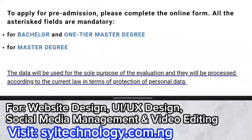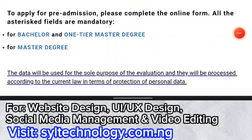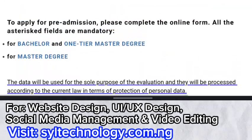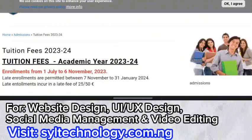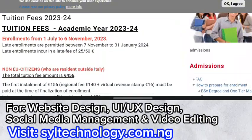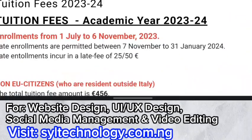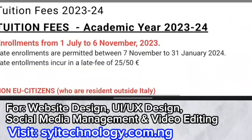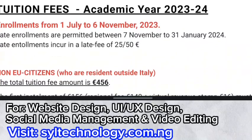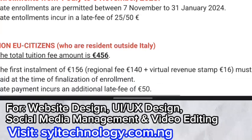To apply for pre-admission, you need to complete an online form. But before we complete that online form, I want us to look at more information right here. If we go to this second page, you are going to see that for the 2023 section, there was tuition fee at this particular university. Enrollment is when you've actually got into your school, after all your visa processing, and you've flown down to your country of interest.